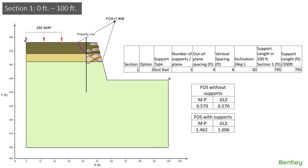So the first section is from 0 to 100 feet along the slope. What we see here is we use three soil nails spaced 4 feet out of plane and with a vertical 4-foot spacing as well. In this case, this is where I mentioned that we assume that there would be no erosion problems in the rock layer and therefore no support needed in that area. The factors of safety are shown in the tables around here.